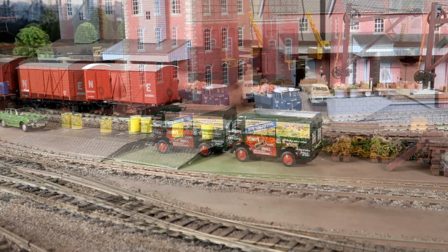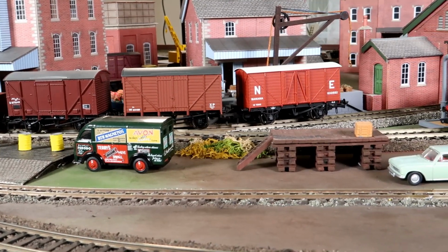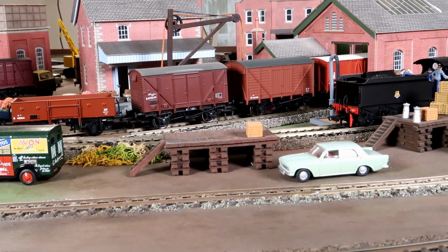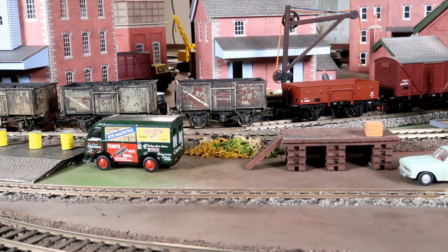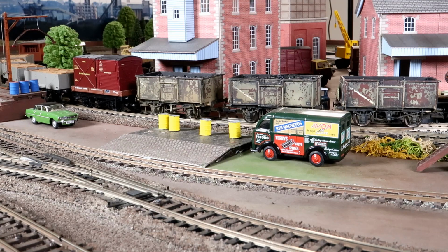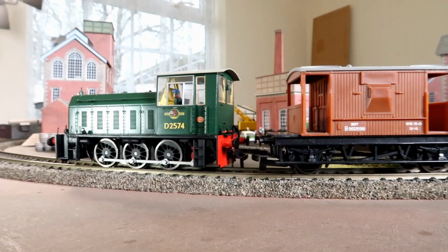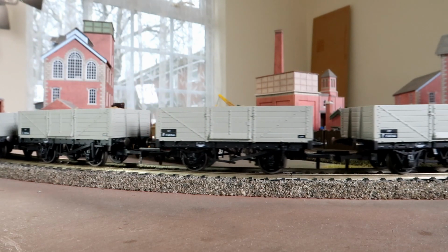The 05 will shunt release the J15, but first it has to propel some vans into the goods shed and an open wagon by the unloading dock. Once this is done, the 05 heads off for Pew's Yard with coal wagons, BR containers and 4 open wagons with crated products for unloading to road transfer.